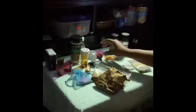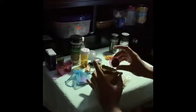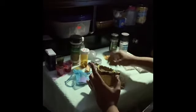Move the chips over a little bit. Then I have the saffron root. I have my little mixture of powder in here, and I need to be using my spoon. So let me find my spoon. With the gold coin, I'll make sure I add the gold coin in here.